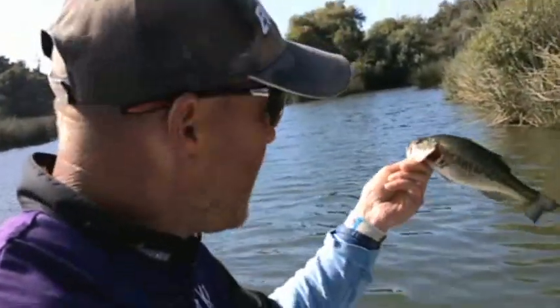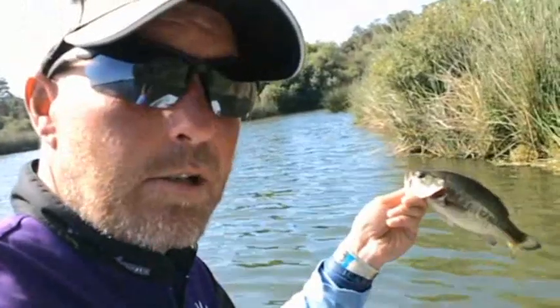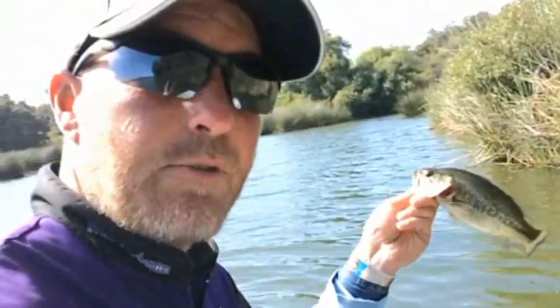All right, smallest fish yet, on the crank again, the light color. All right, he's starting to work back through water I've already been through with the darker color crank. So I'm gonna work the lighter color through it and see if I can catch fish where I didn't catch fish on the dark. All right, back to fishing.